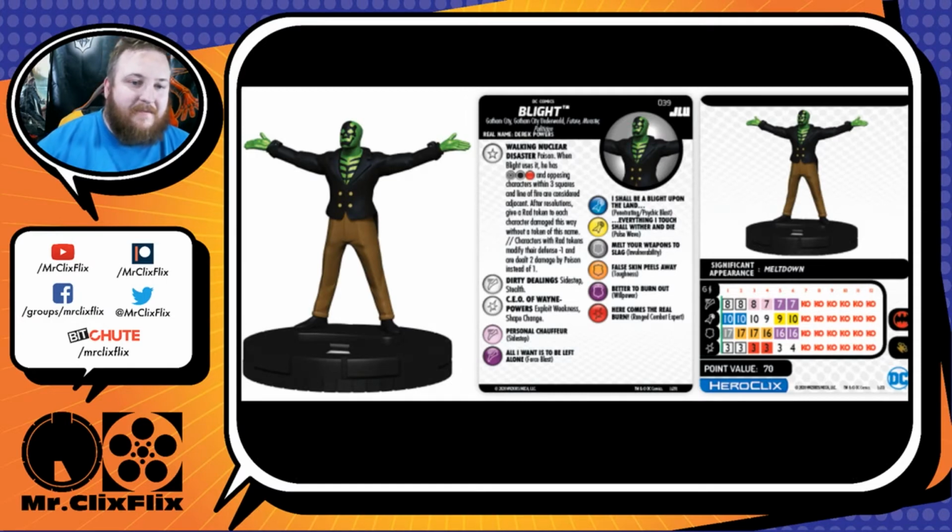So basically after you poison them once, every time they take poison after that, as long as they have that rad token, they take 2 damage, which is really cool. It gets by toughness and a few other things, so that's pretty neat there. Then the special on the movement is Dirty Dealings, Sidestep, Stealth. Those are good. And then special on the damage is CEO of Wayne Powers, Exploit Weakness, Shape Change. So both those powers are really good.